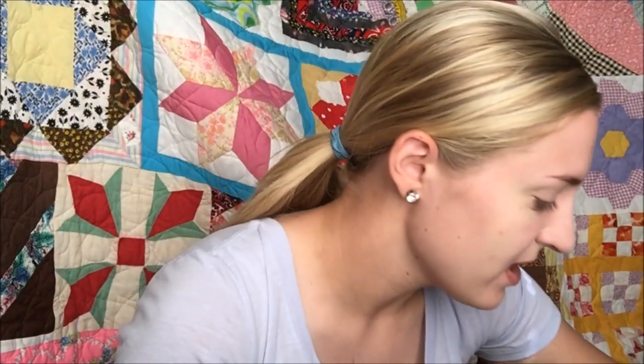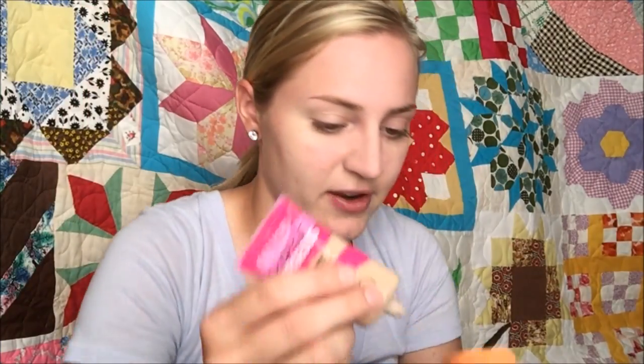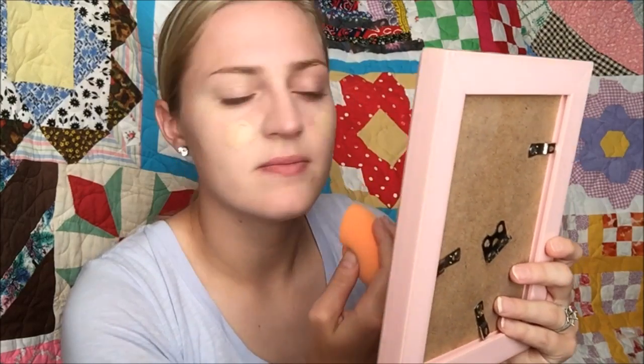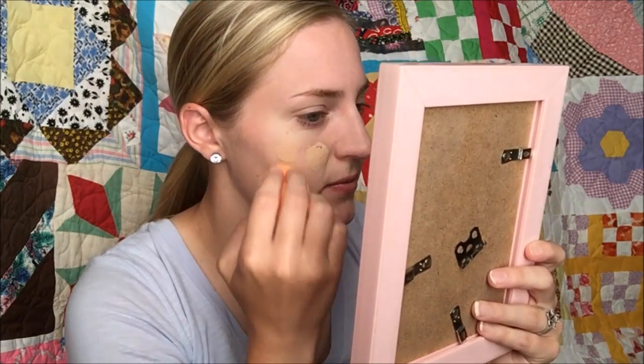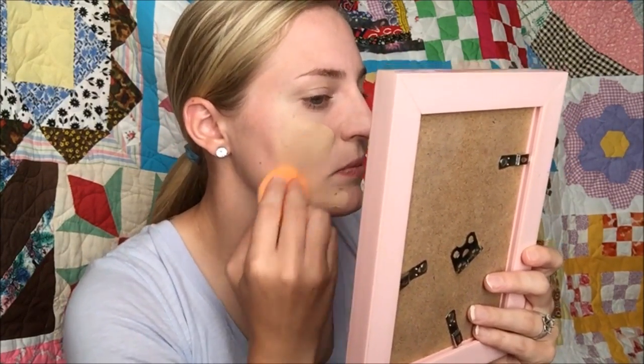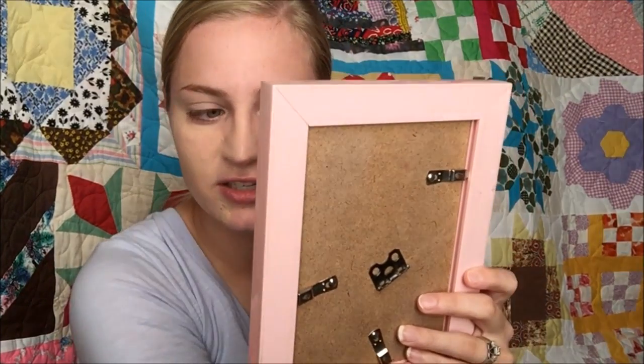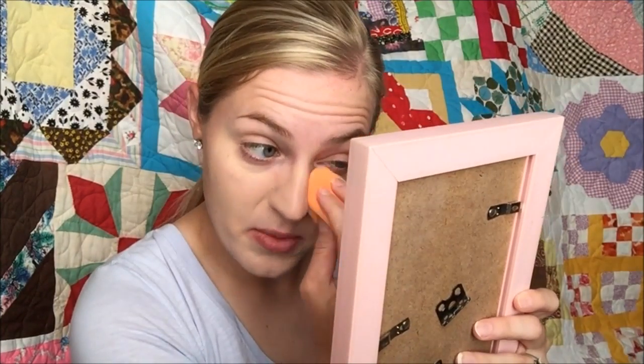It's Classic Ivory, but I have been self-tanning, which I need to do again because it's been about a week. But right now when I'm self-tanning, I move a shade up to 110 Creamy Natural. I just really like this foundation. I always apply it with my little spongy. And I have no rhyme or reason to how I apply my foundation. I just kind of go in random spots and blend it out, you know what I'm saying?